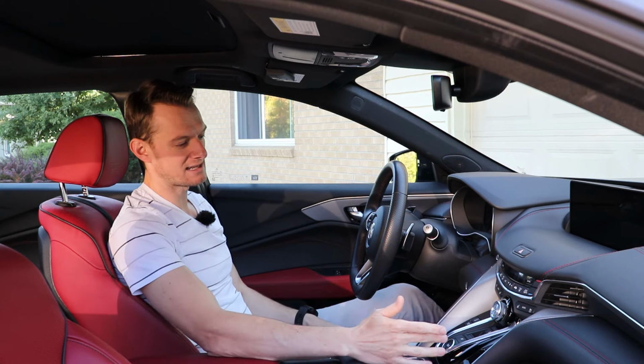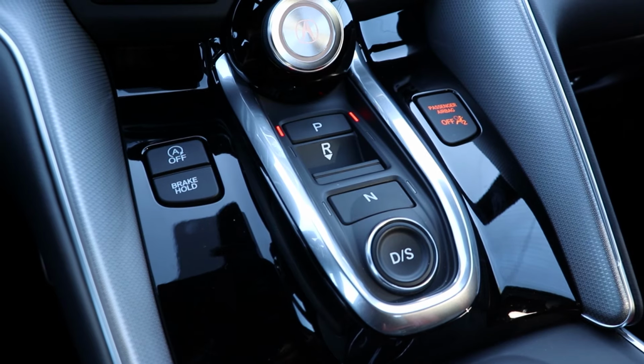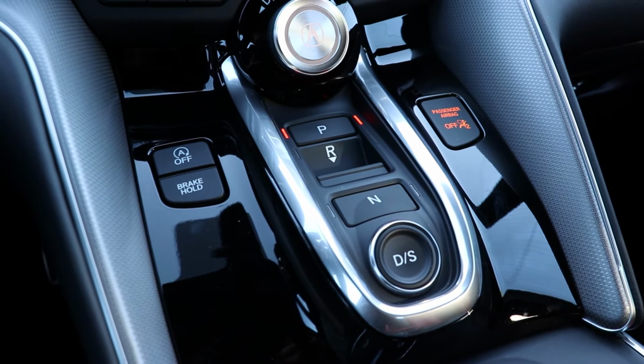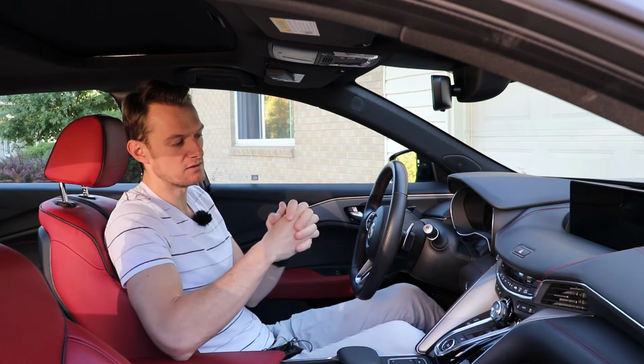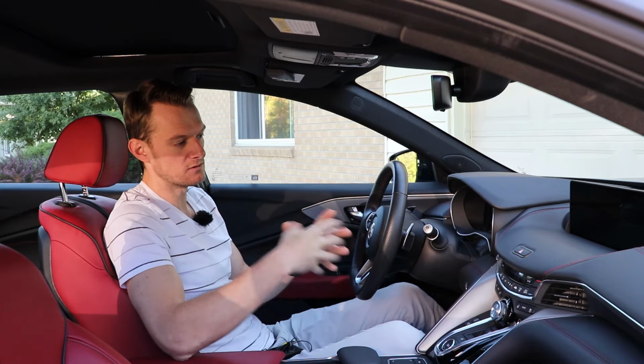The other thing here is this drive select mode with these buttons. Why? I just don't know why. I don't get along with it very well. It's again something you can get used to, but I don't think it's a huge success in here.